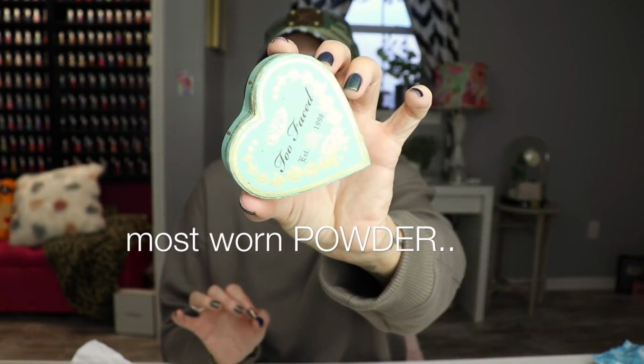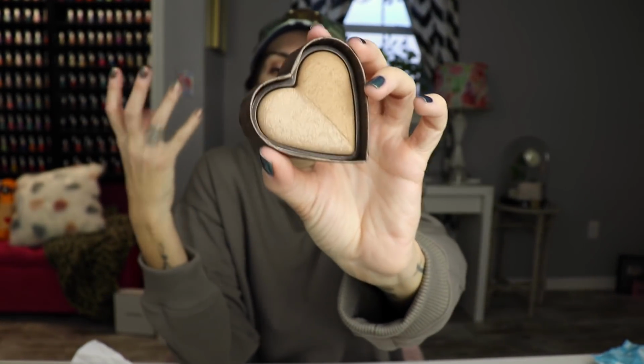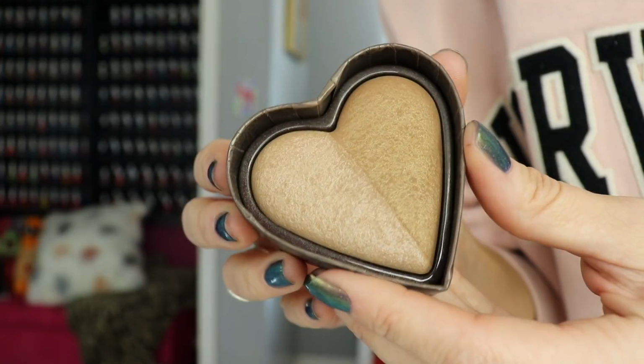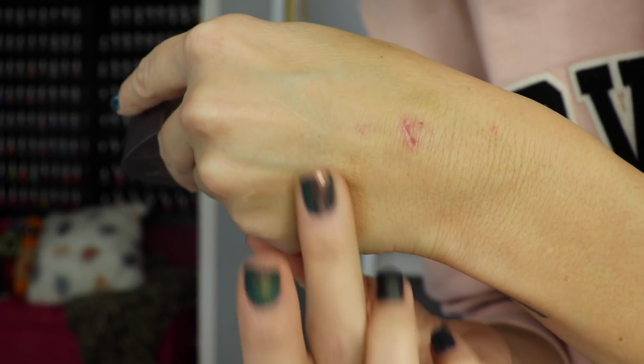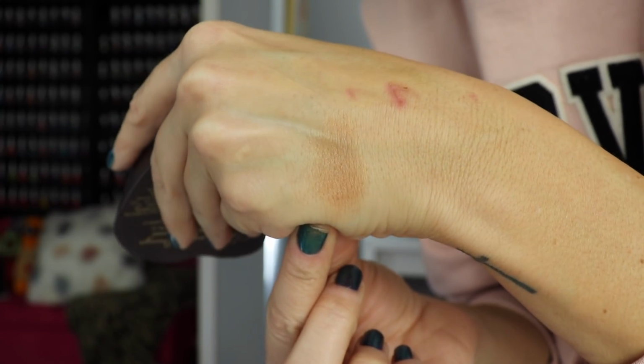So my most worn was probably this one, Too Faced Sweet Tea. I have it on today. Oh my God, it's so pretty. I like a not shimmery, but luminous bronzer. I know that's not the thing for everyone, but it's what I like. This one I have worn the hell out of. I just really like the formula. I love the two colors mixed together. There's just something about it that I love. It's called a Baked Luminous Glow Bronzer, which is so accurate. And it's a heart. Like, come on.